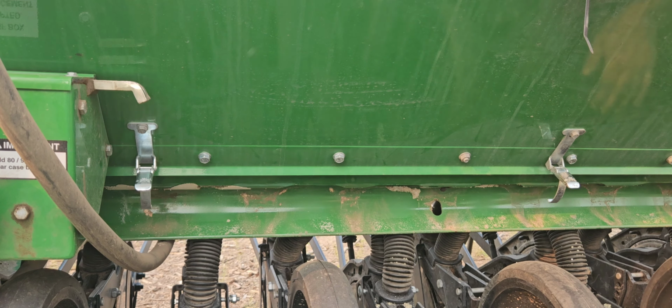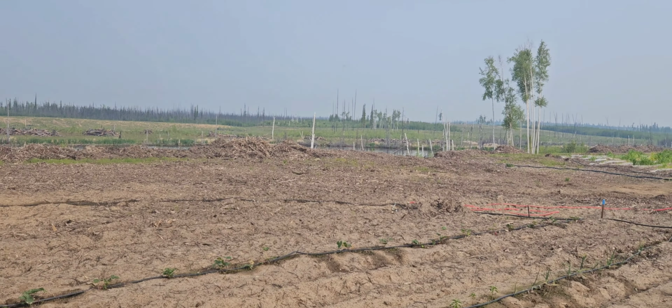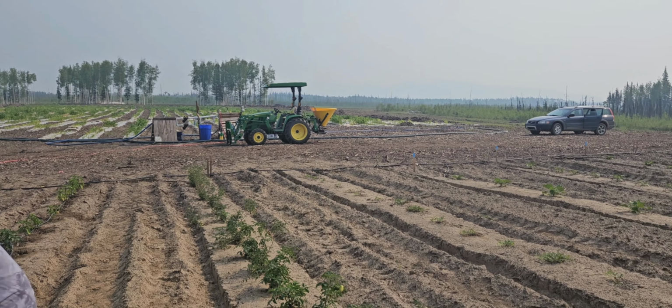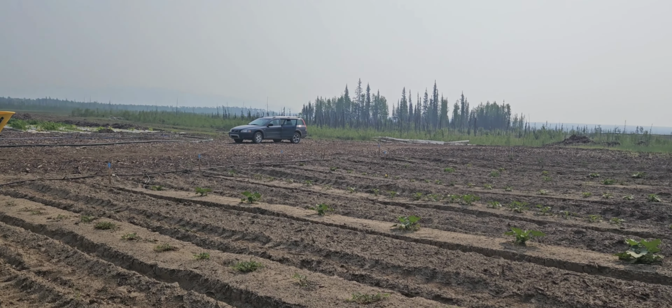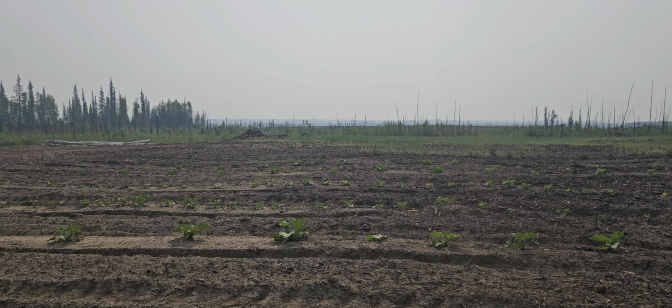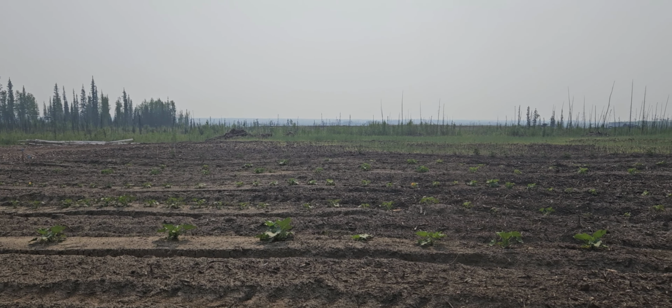Another hot day out at the farm. Checking out the tomatoes. The watermelons and other melons are really starting to take off now.